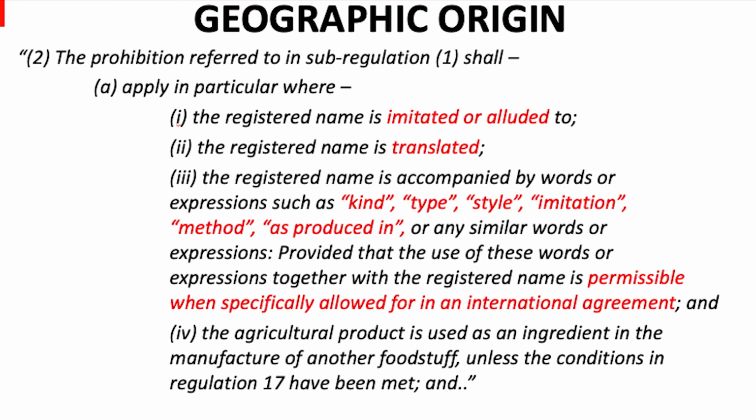So the prohibition referred to above applies in particular where the registered name is imitated or alluded to, where it's translated, where people try to say, oh, it's in the same style, it's in the same type, it's an imitation of it, it's produced in accordance with a certain method, etc. But it'll only be permissible where there's specific allowance for it in international agreements.